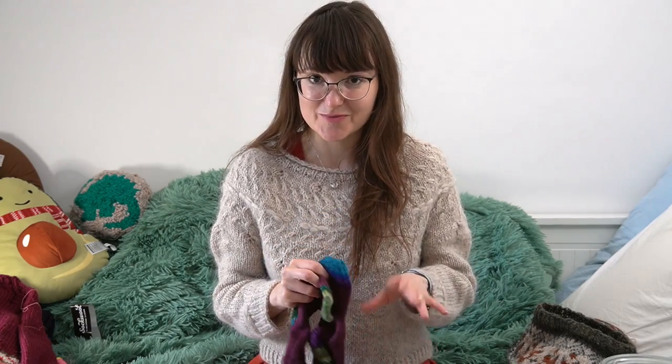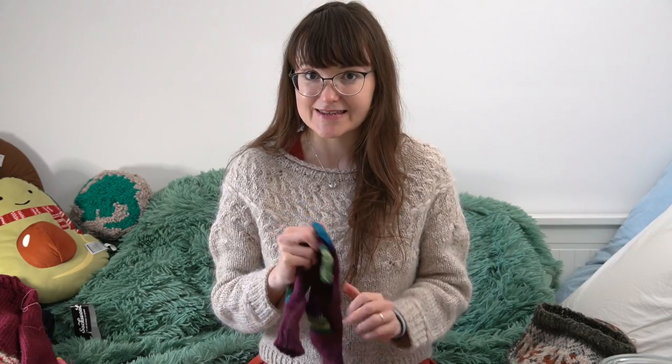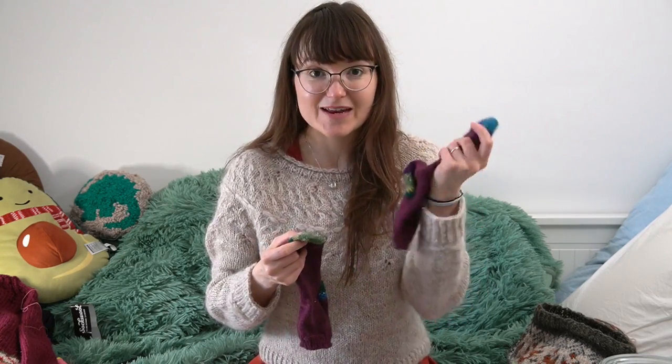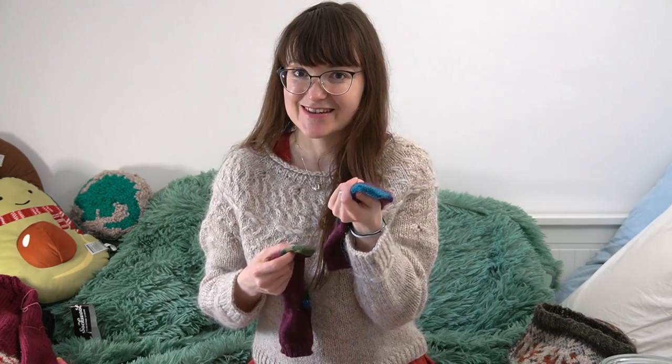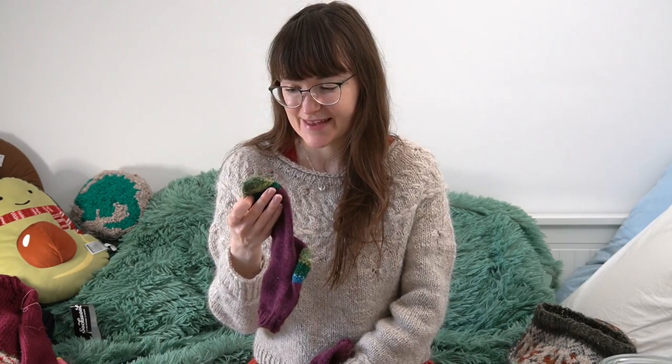And I'll block them after I record and pull on the smaller one and see. But I'm a bit frustrated now that I've managed to block one on the sock blocker and it stretched it out, and the other one's still super small. But alas.